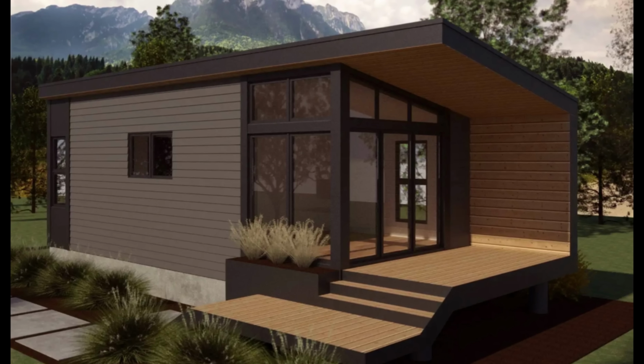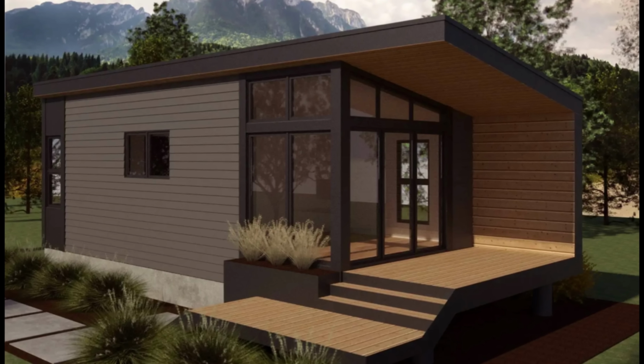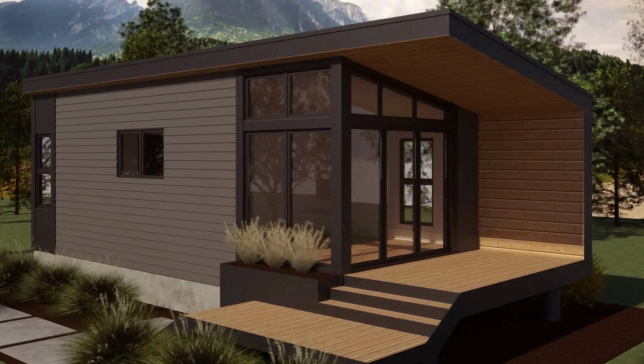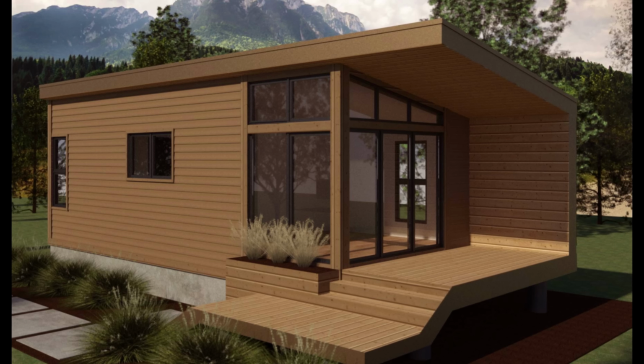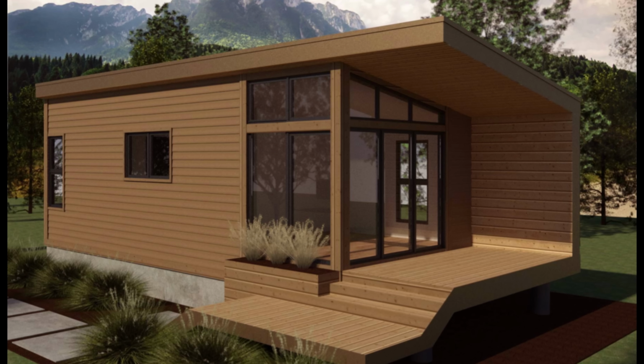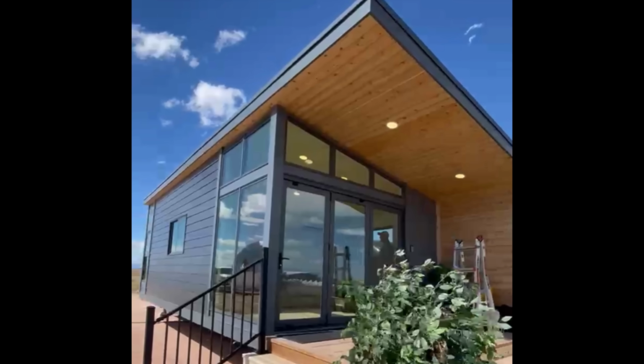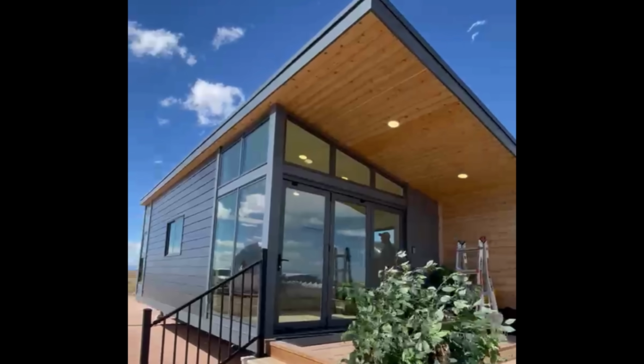The Sled Cabana park model has dimensions of 29 and change by almost 14 feet wide for a total footprint of 399 square feet. The exterior of the unit has a shed roof with a large overhang on the front, lap siding, and glass doors on the end. The unit on display at the show was built as a park model but can be built as a modular as well and could be an option for an ADU. What I like about the exterior is the roof overhang combo.